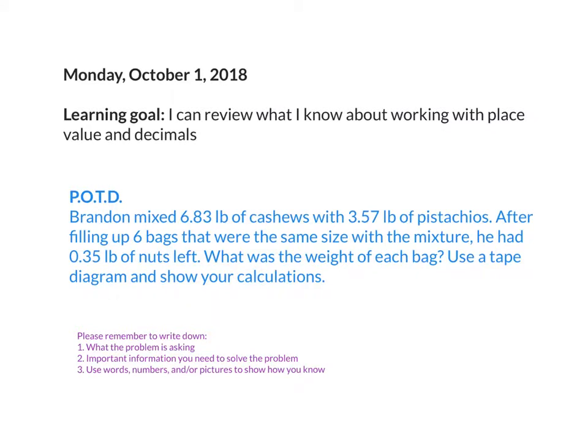Today's Monday, October 1st, and basically today, as you can see from our learning goal, we're going to spend our day reviewing what we already learned and what we know about working with place value and about decimals to help us prepare for our Module 1 test, which will be tomorrow.